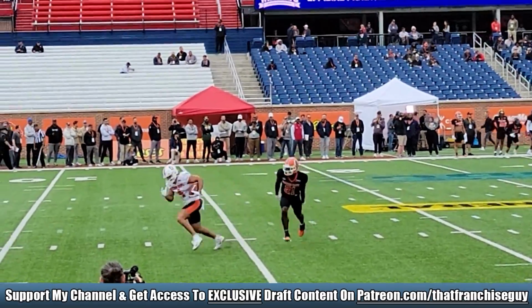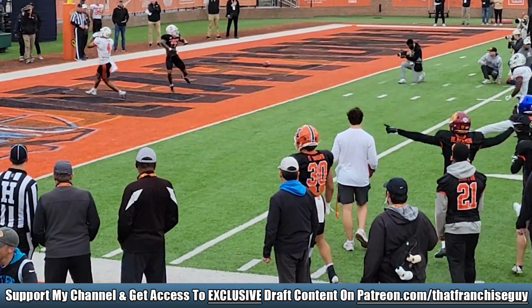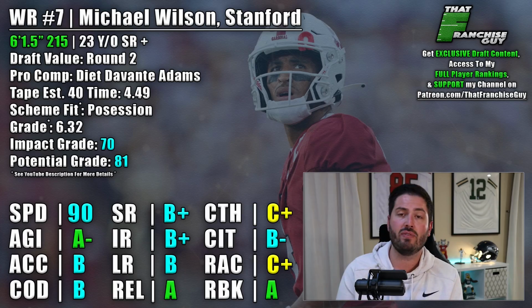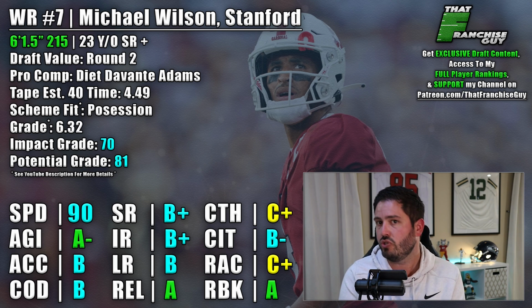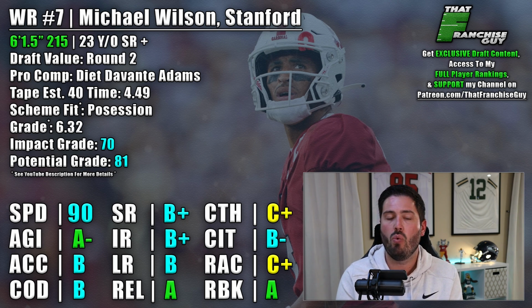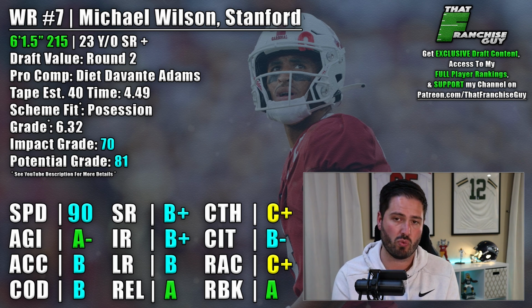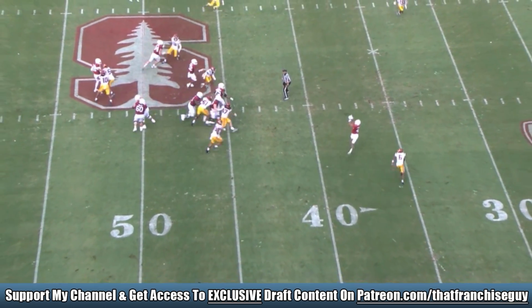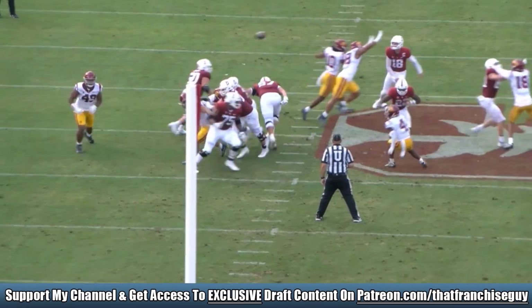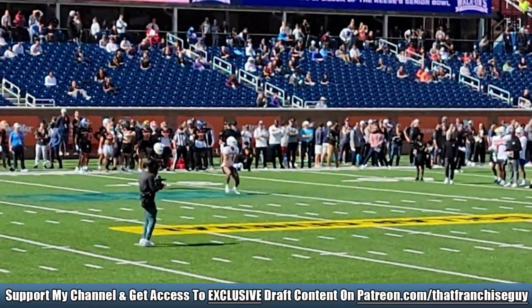So I like a lot of stuff about Michael Wilson's game. I compare him stylistically to Davante Adams, and obviously that is crazy high praise. He might be the best receiver in the NFL, but if you look at Davante Adams, a second-round pick, identical size, 6'1", 6'2", 215 pounds, with insane agility, foot speed, and a combination of releases to get off of press and sharpness in his routes. There are a ton of similarities to a young Davante Adams and Michael Wilson. Now, is Michael Wilson going to be a maniac worker like Davante Adams? That obviously is to be determined, but the skill set is there.